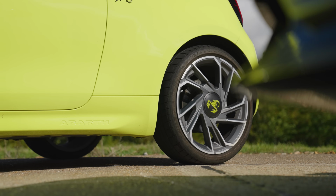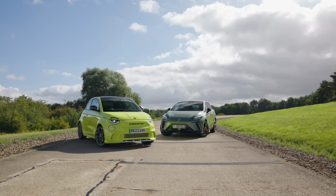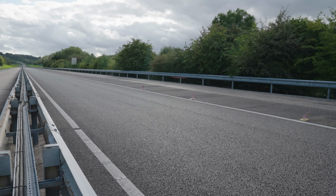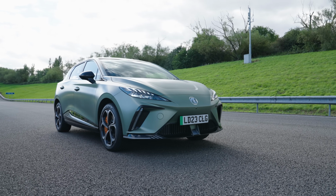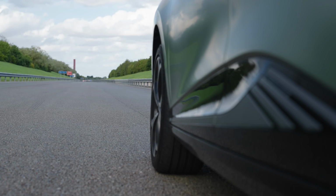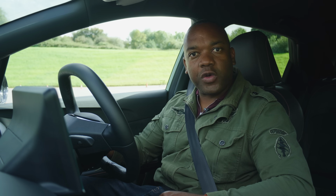Both cars are designed to be sporty, but there is one huge difference: power. The Abarth has 154 horsepower. Cute. This has 429. That's 44 more than a Porsche 911 Carrera. MG says this car will do 0 to 62 in 3.8 seconds. Let's see if that's true.